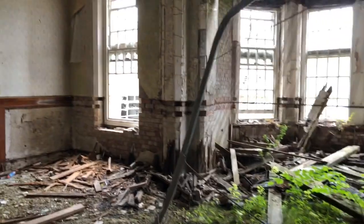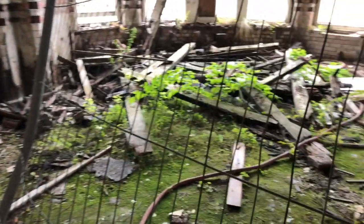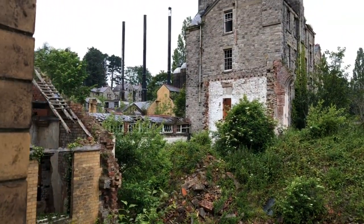Wow, look at this. God, the greenery that's been taken over this room is incredible. Got a staircase there. We'll have a quick look up there actually and just see if we can see anything. We're a bit higher up. Wow, look at this place. It's incredible.